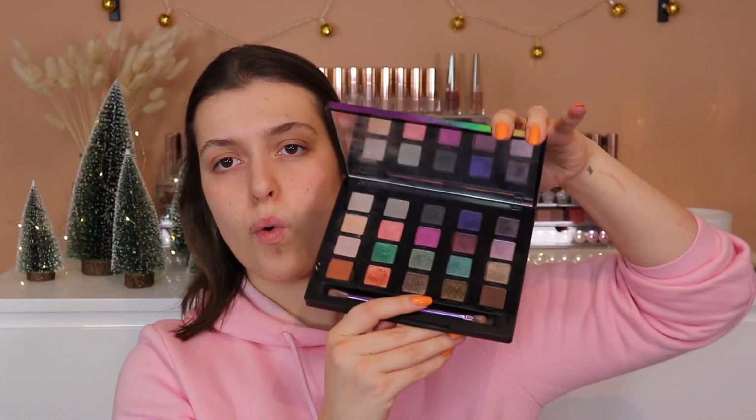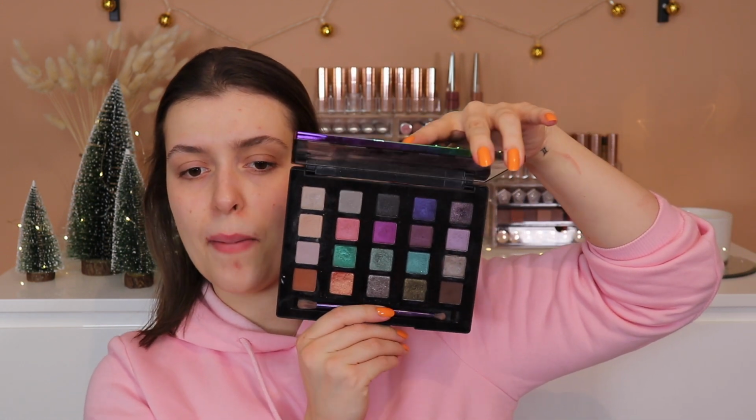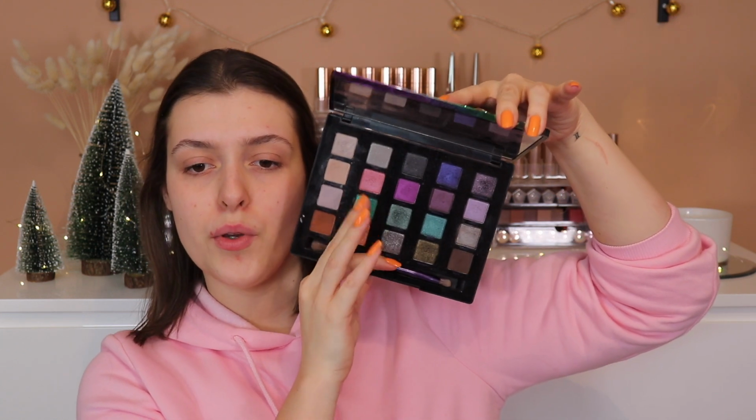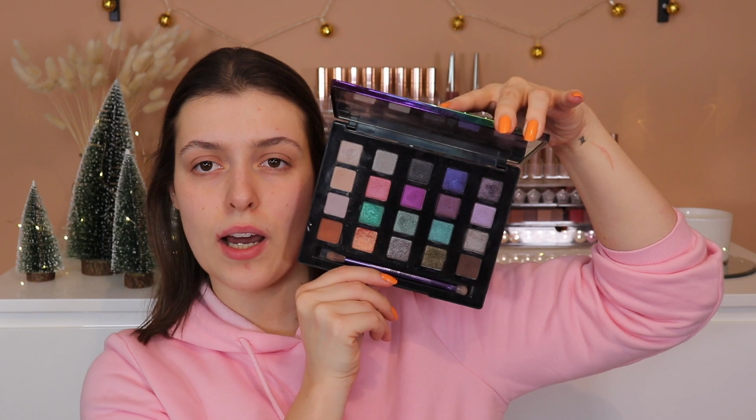But this palette, I just feel like it had a massive mirror. It was brilliant. It came with a brush. Beautiful, beautiful packaging. Although it was big, it wasn't too thick. It was actually quite slim. The shades themselves are quite big as well, so you get quite a lot of pan in there. It's a beautiful colour story. You get some pops of colour, but also some really nude, beautiful colours.